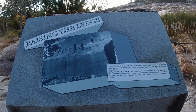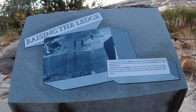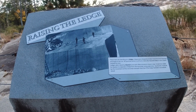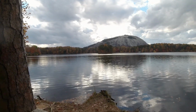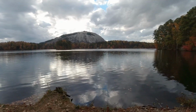Sure has been quite the adventure. Been to Georgia a few times. Never to this area. This is the view outside of our campground. Awesome place to camp.